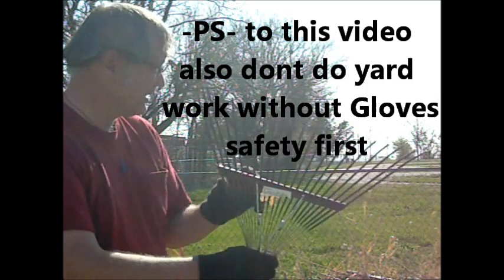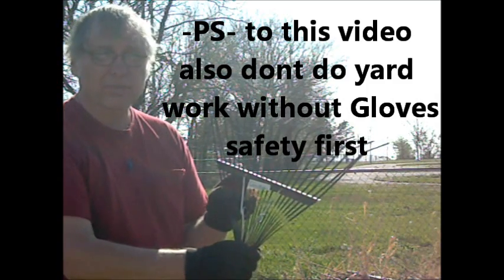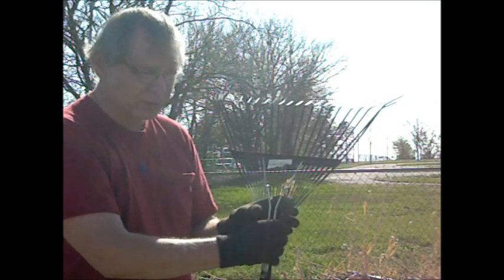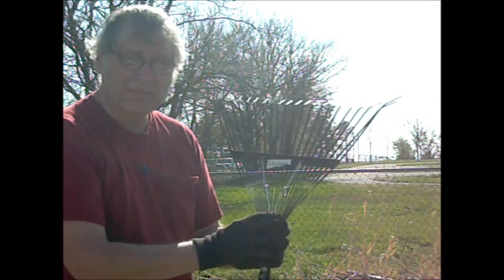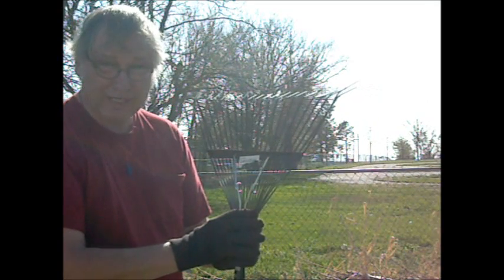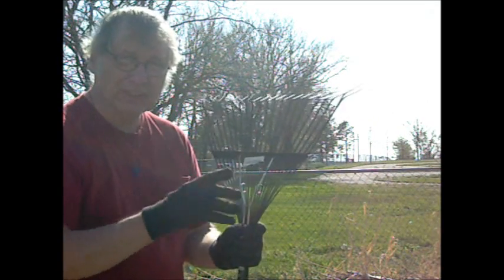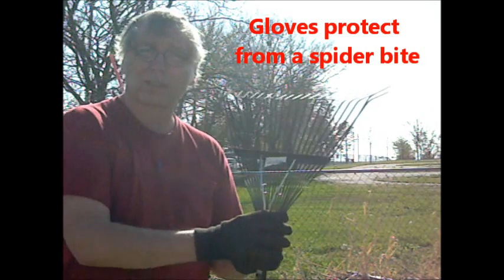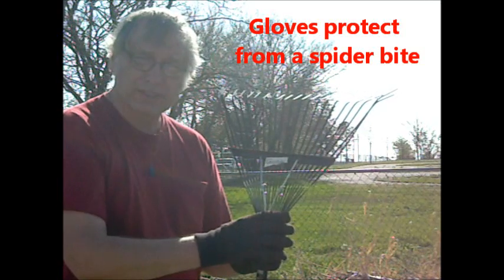If you're going to be cleaning out your property lines and along the fence line so you can put in either flowers or whatever you're going to be planting there, you're going to be picking up a lot of dead branches and brush from last year. I'm here to tell you that's a great place for spiders to hide, including the black widow and the recluse spider. I want to keep you safe.